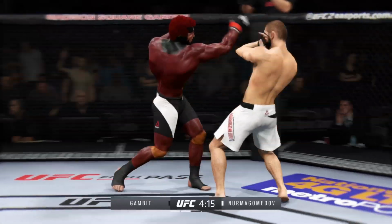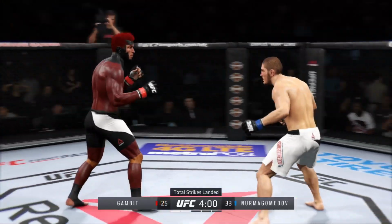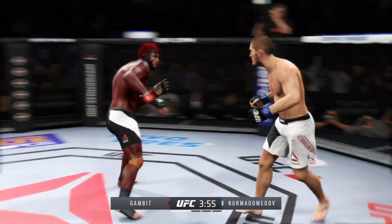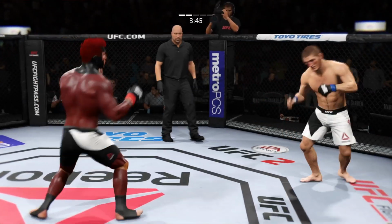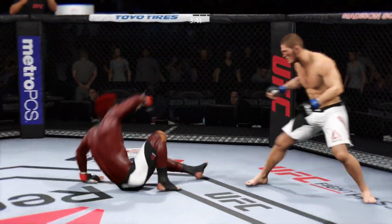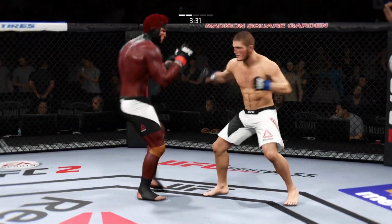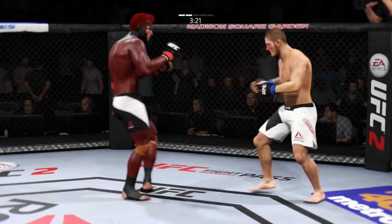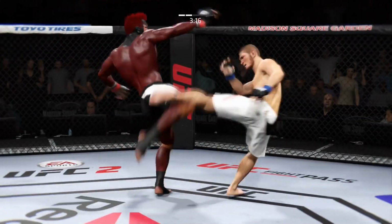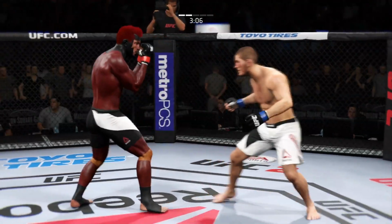Powerful jab. Combination. Wow, swing and a miss. Nice kick right there. And he's down. Back up. Head kick. Nicely done. He's doing a great job of mixing things up here. And separate. He's got heavy leg kicks. Nice inside leg kick. That bruise on his torso is getting really nasty.